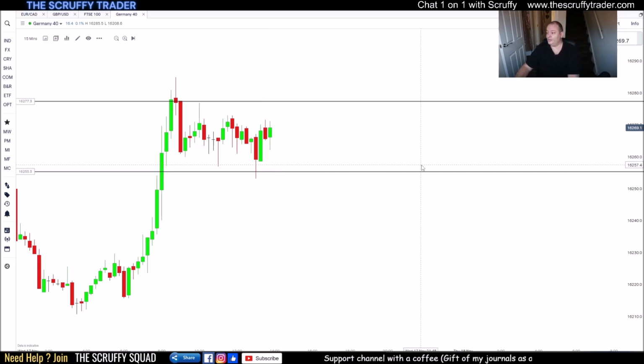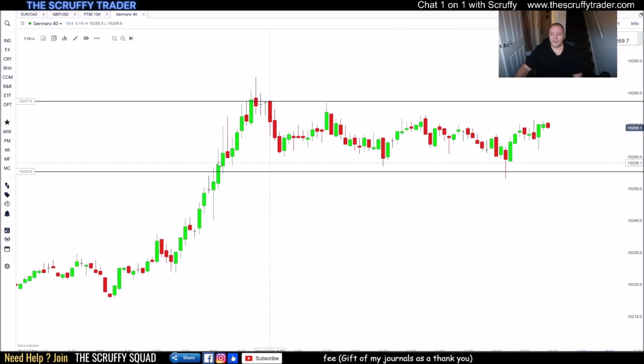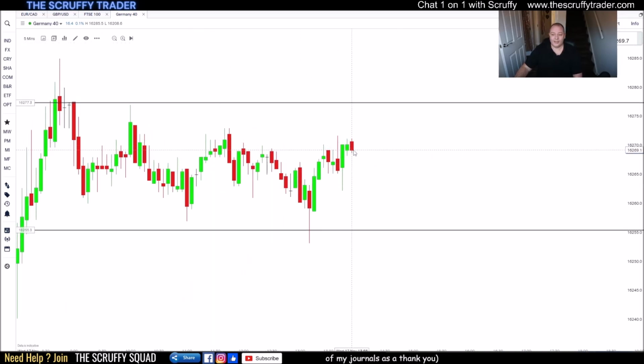Simple stuff. So how do I start working this out? Well, I'll drop it down onto a 5-minute chart. You can see that it's starting to go red here, and you can see the long tails. That's pushed up, but it failed to break the top. Pushed up, failed to break the top. This one's coming down. This is ready to pop. So I'm just going to drop an order in underneath it, just like so.